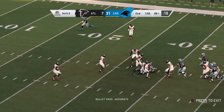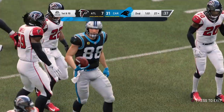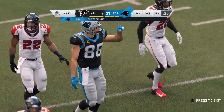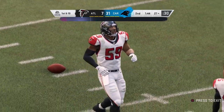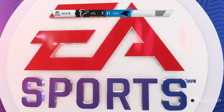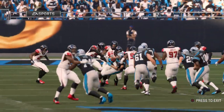And he finds a man. It's Olsen. And that's going to be good for another first down as the tackle's made at the Falcons' 27-yard line. Completion was given up, but that's why you play zone defense, so that you can have people around the ball when it's caught, and you don't give up much run after the catch.